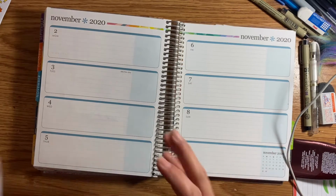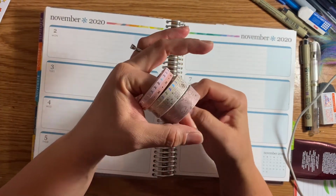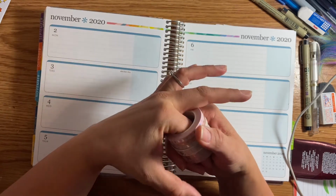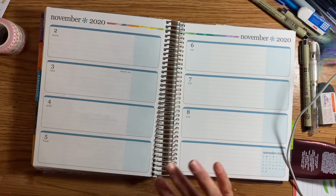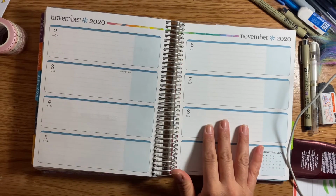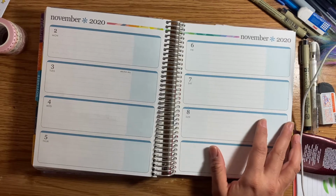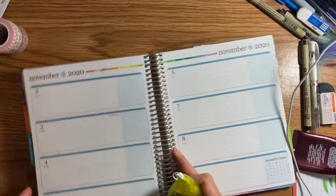I've picked up some washi tapes. These are from Simply Gilded. Beautiful as always. We're going to go with a pink theme this week. And I'm just going to get started. I'll be using some possibly Erin Condren stickers, my KrissyAnne design stickers, and some Happy Planner stickers like usual. Let's get started with the whiteout and the washi tape.